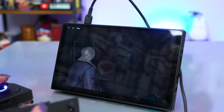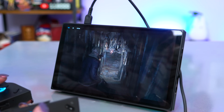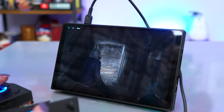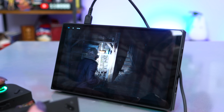So then I plugged it in and I noticed such a huge improvement. I still noticed a little bit of screen tearing, a little bit of lag, but those issues drastically dropped compared to when it's on battery. Many games will require you to lower their graphics quality to really get the best performance out of this handheld gaming platform.